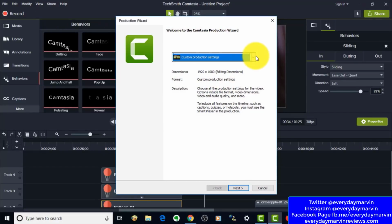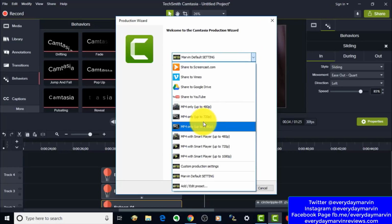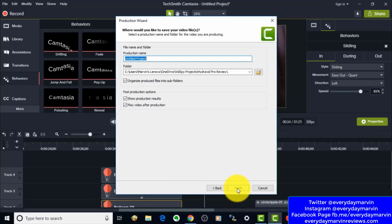And I already have a custom setting that I go to on mine. Hit that. Or if you don't have a custom setting, you just go to one of these. I like to produce it pretty much in the highest one I can. So in this case, I'm producing up to 1080p for this particular software. And you can also put it into a smart player, which is a whole other thing. But if you just want a video you can upload to YouTube or something like that, you can just put it on the regular MP4 setting, hit next, I decide where I want to have it, make sure I label it.